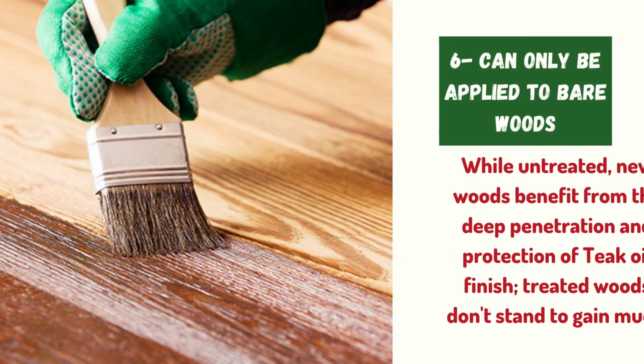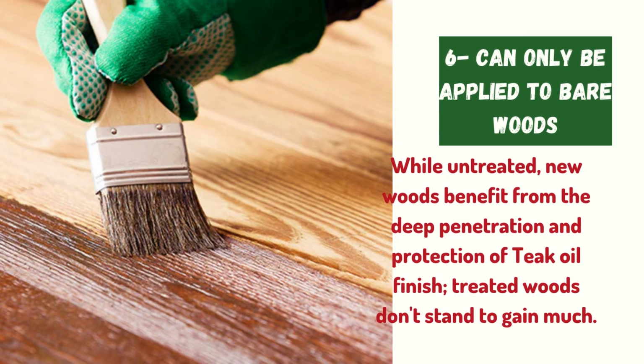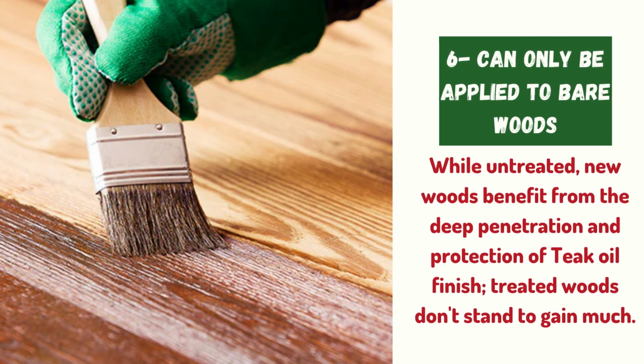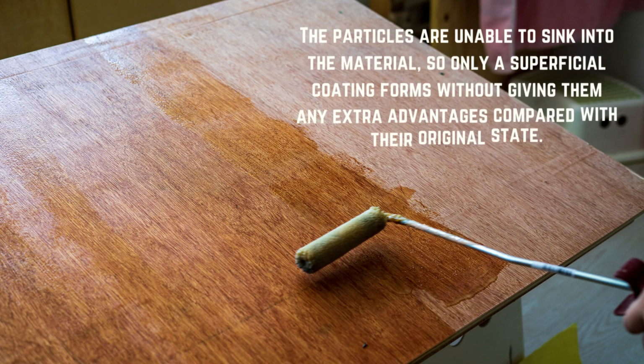6. Can only be applied to bare woods. While untreated, new woods benefit from the deep penetration and protection of teak oil finish. Treated woods don't stand to gain much. The particles are unable to sink into the material, so only a superficial coating forms without giving them any extra advantages compared with their original state.